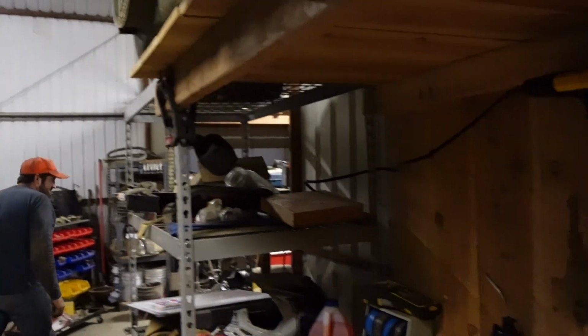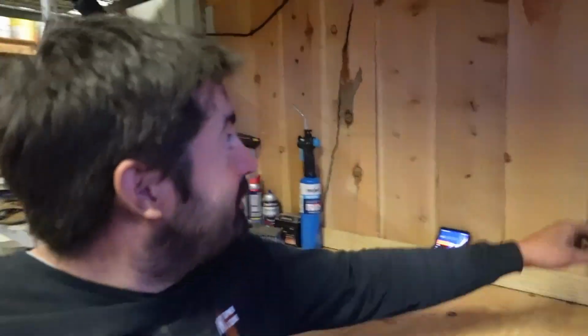I'm just gonna run it off the extension cord for now. Alright, so I got my sweet workbench. We're gonna go ahead and turn the light on.